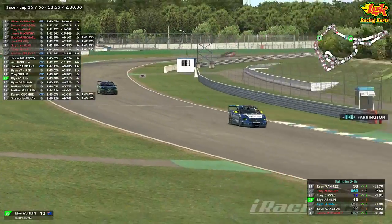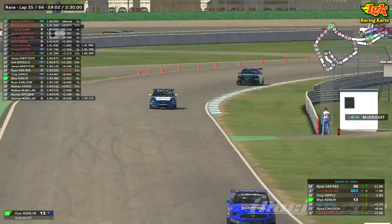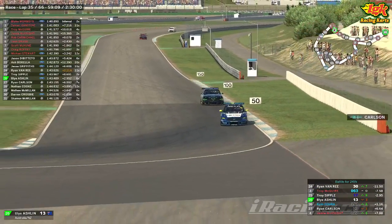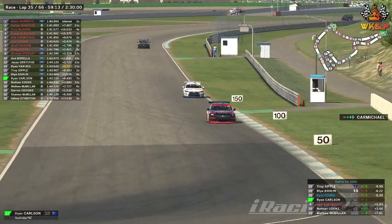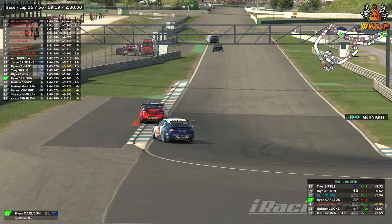Funky on Discord has just told me that they had one fast repair this season in this race, so geez, Ben's being generous for a no aids series to give you a fast repair. If it was me, you wouldn't get one. But if it was me, I wouldn't be racing. That is a fair point. It's a reason I'm sitting here.